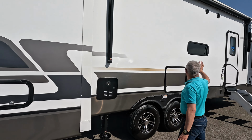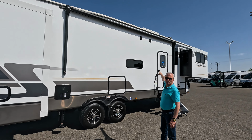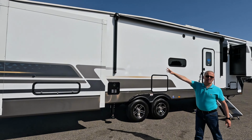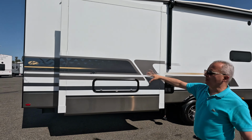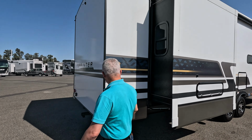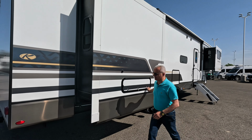So the floor plan works like this: two front living room sofas crossing each other with theater seating, kitchen in the middle, bathroom in the middle, and in the back is a king size bedroom with an almost walk-in closet. And this is to show you there's also storage underneath the king size bed. The storage is half from inside and half from outside.